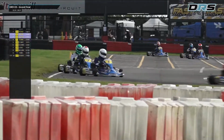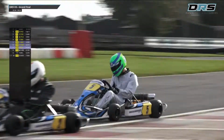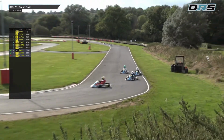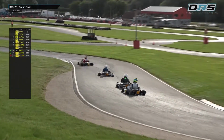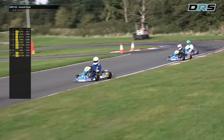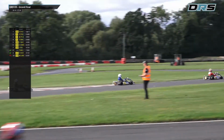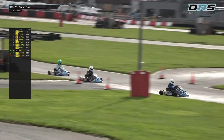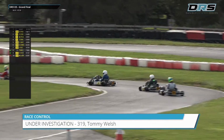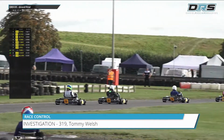The gap is down a little bit. 45.9 for Elliot Stanley is his fastest and the fastest lap of the race so far. So Stanley in 2nd place. Faulkner leads. Pearce is 3rd. He's coming back at him a little bit, isn't he, Elliot Stanley? Just a couple of really good corners, a half-decent lap. Just shook off the pressure from Matthew Pearce. This is certainly what we want from a neutral's perspective, a challenge to that leader as Tommy Welsh goes under investigation as well. The 319 for something untoward.